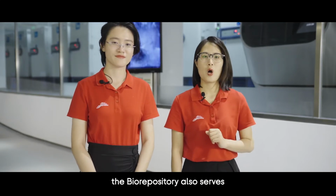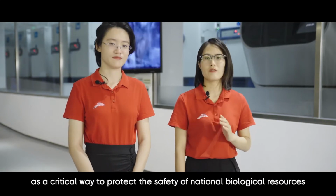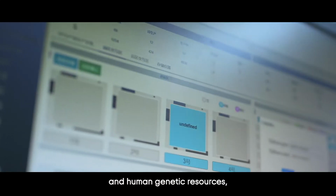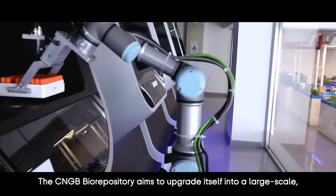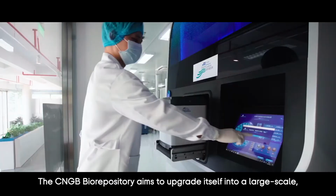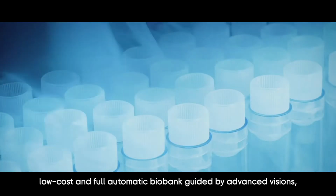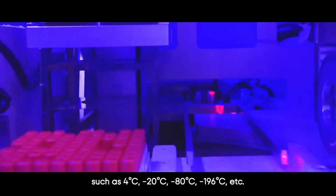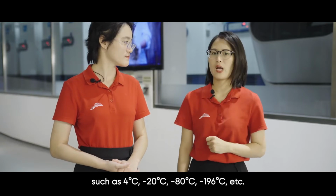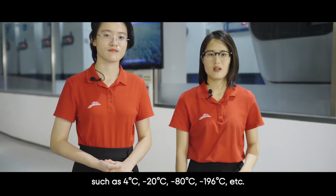Besides, the biorepository also serves as a critical way to protect the safety of national biological resources and human genetic resources, and avoid potential biological threats. The CNGB biorepository aims to upgrade itself into a large-scale, high-throughput, low-cost, and fully automatic biobank guided by advanced visions to offer different environments of different temperatures, such as 4 degrees Celsius, negative 20 degrees Celsius, negative 80 degrees Celsius, negative 196 degrees Celsius, etc.